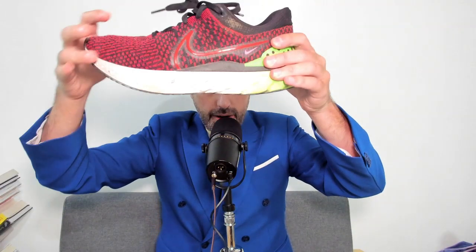Now, as far as shoes, I have some mixed opinions. So currently what I'm running with are the Nike React Flyknit. Now, design-wise, these are great. It's a little bit flashy if that's what you like. If it's not what you like, then you can go with something like a plain black. Now, as far as these shoes go, they're very comfortable to run in.